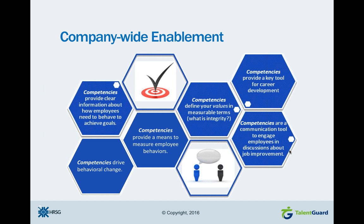I've been implementing CBM initiatives, competency-based management initiatives, as I mentioned, for a long time, and with different types of organizations. And these benefits are real and have really proven to drive engagement and performance in an organization. They really can make a significant difference.